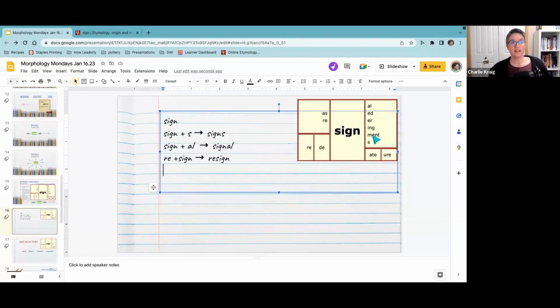How is an assignment like sign? That might be an interesting question to pose to some older students. But again, we can use this matrix to help us build all kinds of words. So the task with your students might be, here is a matrix. How many words can you build? With the little caveat that if you build the word, you have to be able to use it in a sentence to show you know what it means.